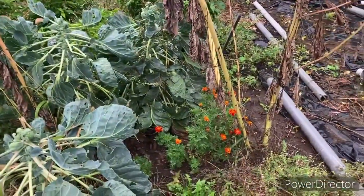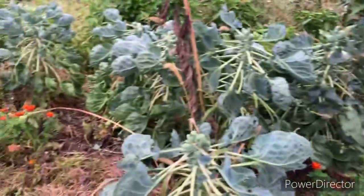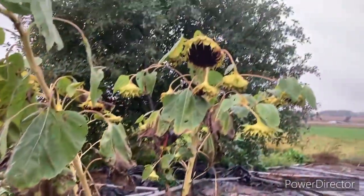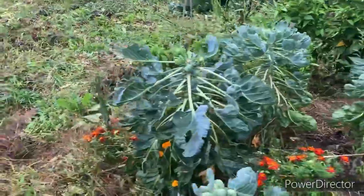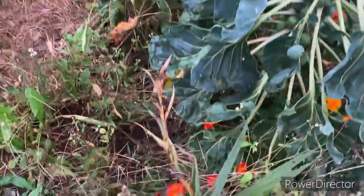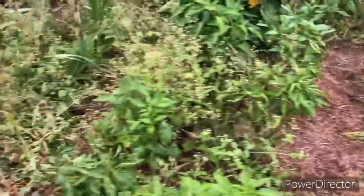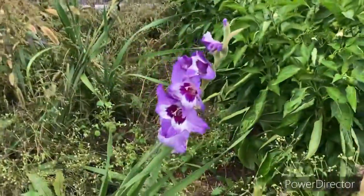And look at the flowers. Those are the ones from the saved seeds that I grabbed from last year. My sunflowers, I'll have to grab some of those seeds too. And these are my gladiolas. They're kind of done, but look at the purple ones. They're pretty. I love my gladiolas.